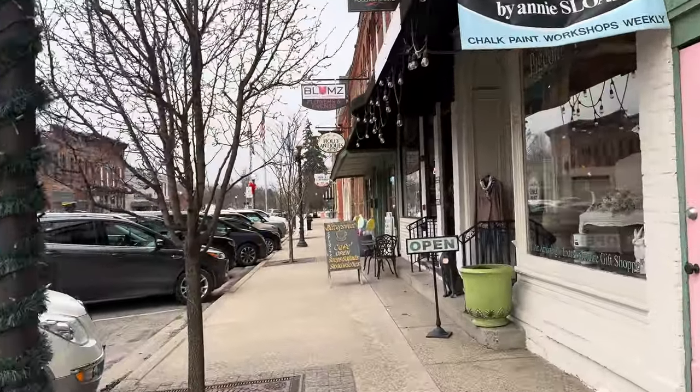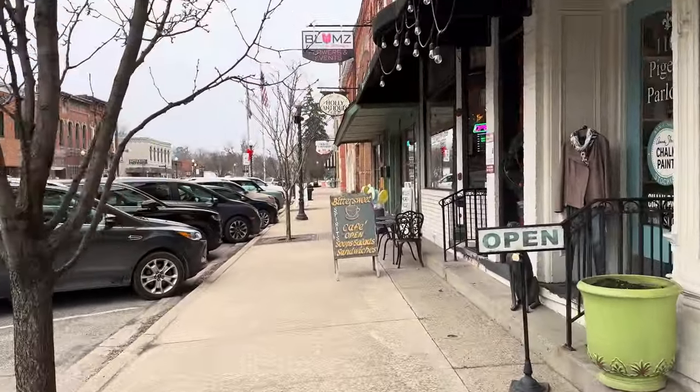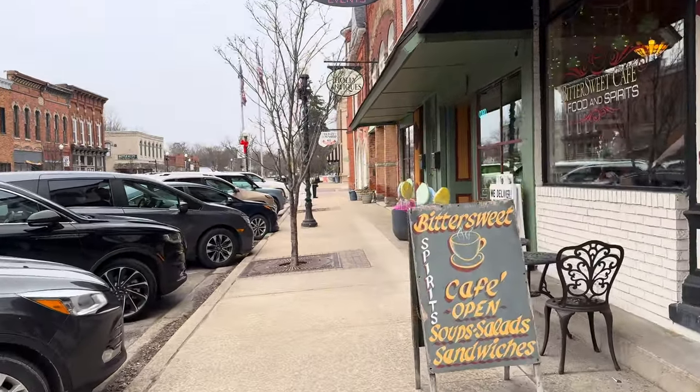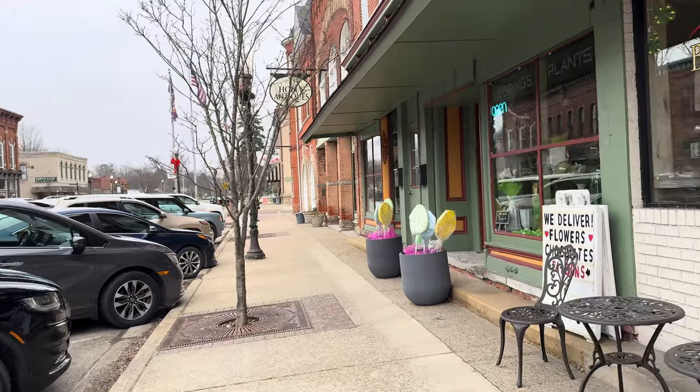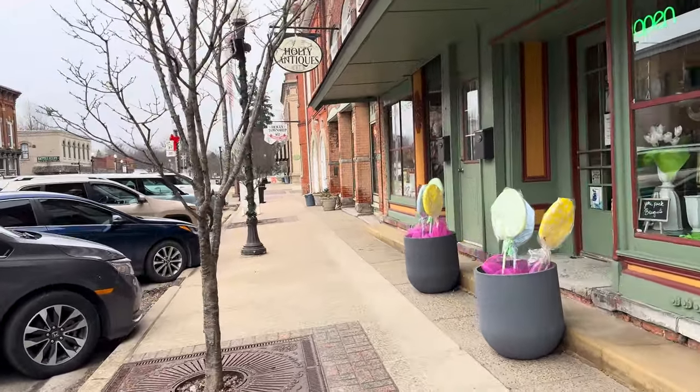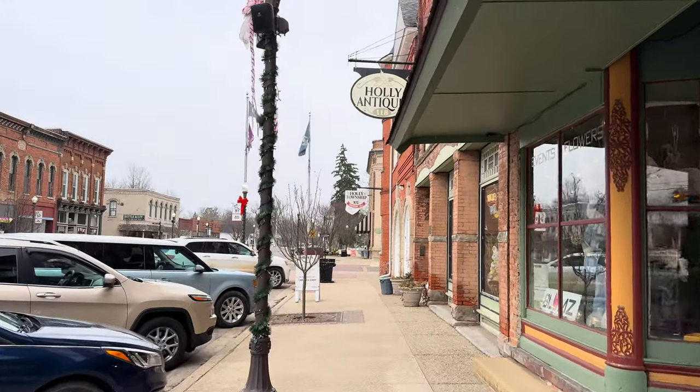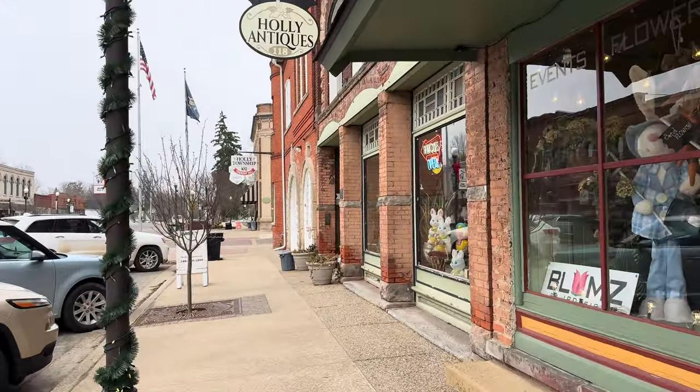Isn't this a cute little towel? It's so adorable. So I'm heading to this Holly Antiques here, and we'll see what we can find. I found some really cute stuff at the last one, just a couple. But we're gonna head into Holly Antiques and see what we can find.